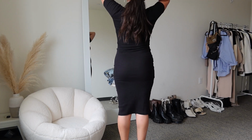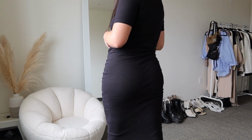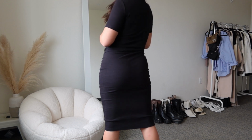It's ribbed and the quality feels really great. It's a little thick, but you can't really tell when you're wearing it. It's very slimming, and I just really love it. This one and the other ribbed dress were $18, so definitely very affordable.